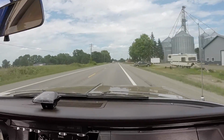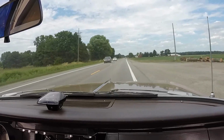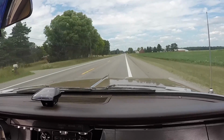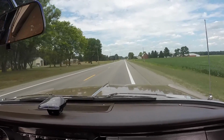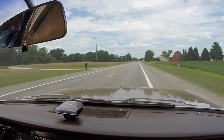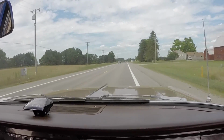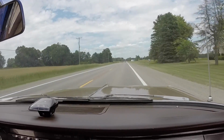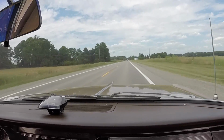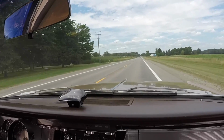Hitting 75 there. This thing's as smooth as silk. Has this got radials or bias plies? Radials. That makes all the difference in the world in handling. Yeah. That was the best thing they ever did to cars, coming out with the radial tires.